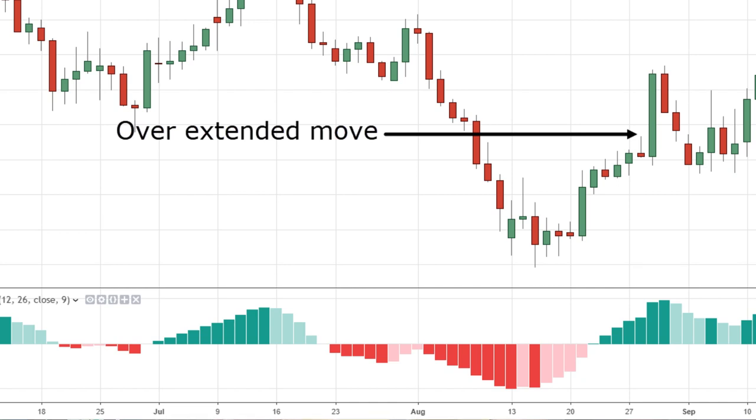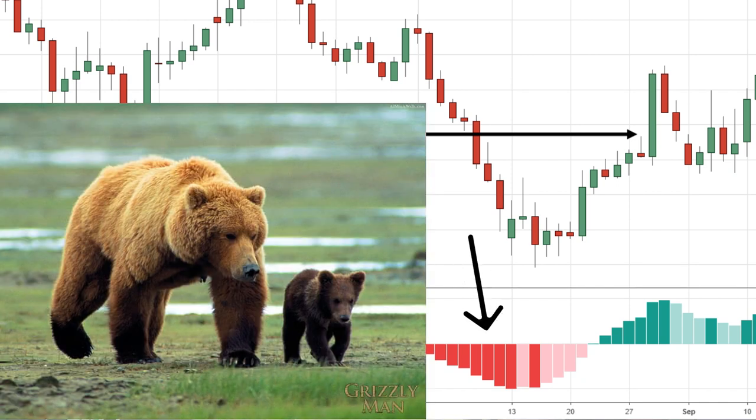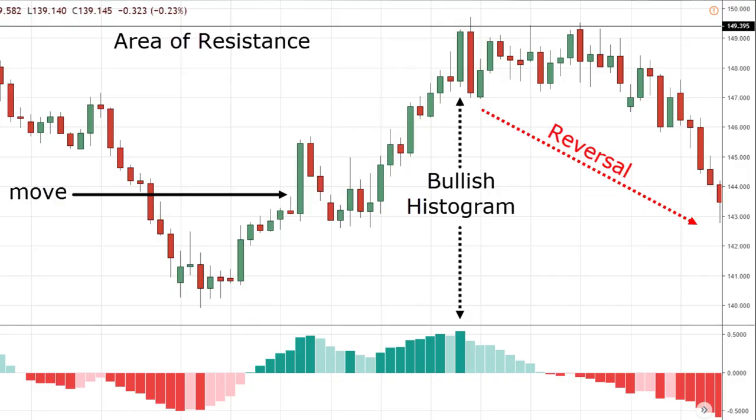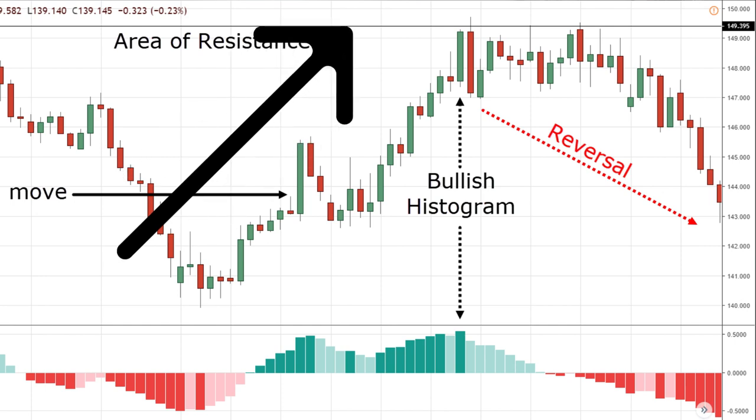On the other hand, when the bar is super red, it shows that mommy bear is super strong and most traders are getting super scared with lots of panic selling. That's when we need to be greedy and prepare for a potential bullish reversal. And the moment mommy bear retreats and a light red baby bear comes in, it shows that the market is now less bearish and has momentum to trend upwards. And as you can see, right after, the stock price started to go up.